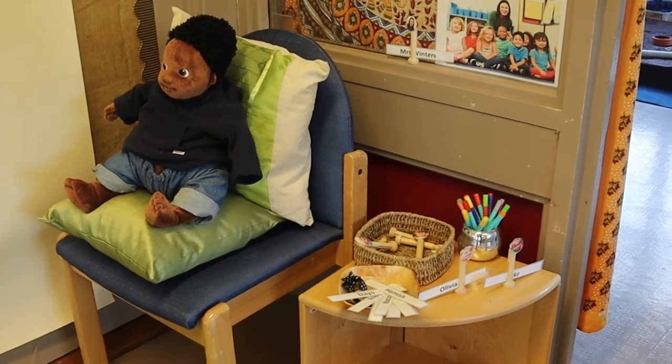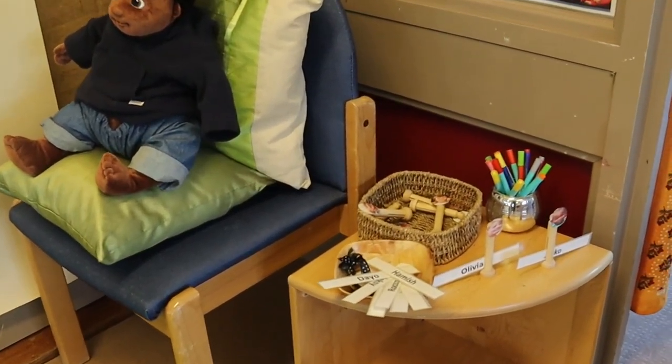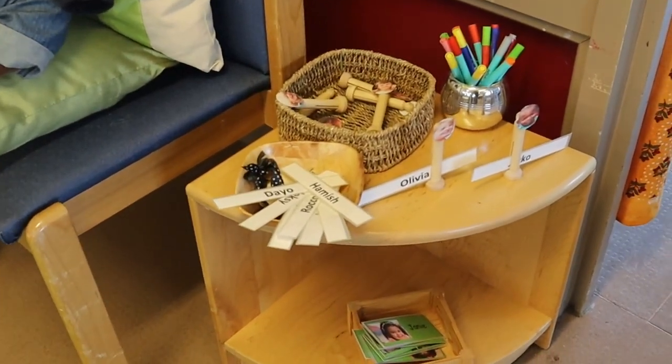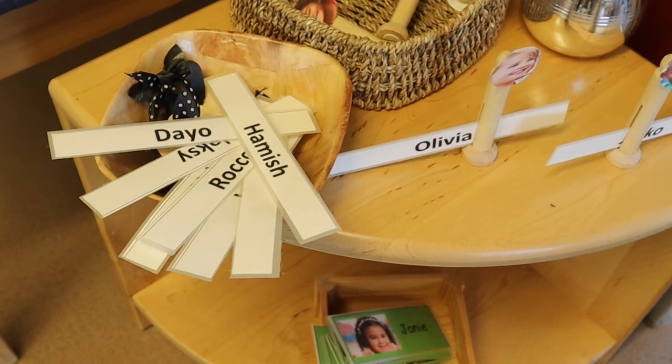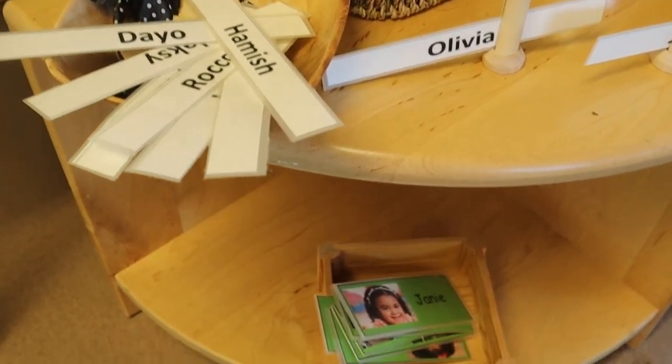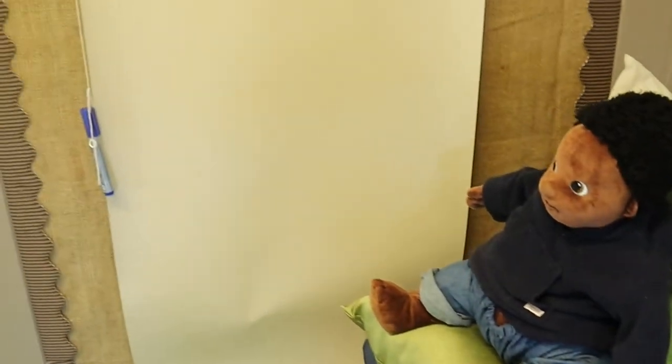Many practitioners start the day with a self-registration and key person time. Self-registration is a routine that can promote learning, such as recognising names, mark making, or signing their own names on a long roll of paper.